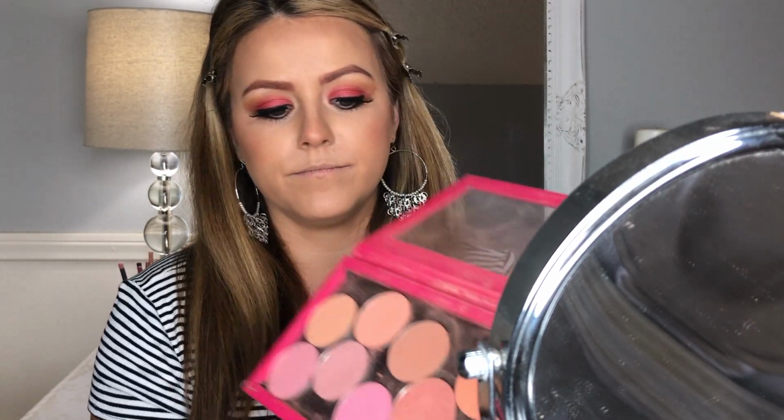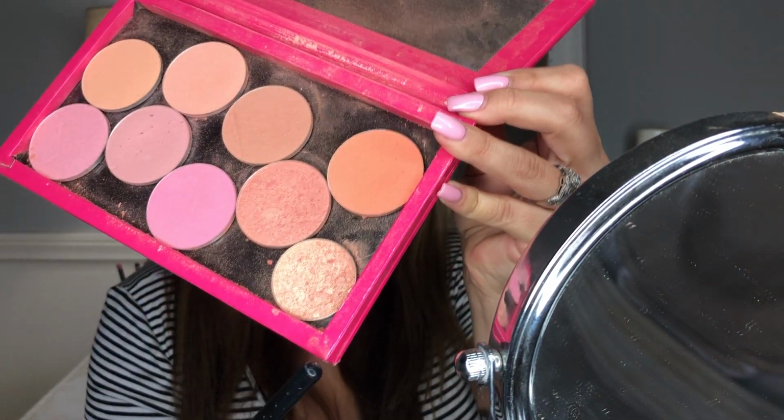And then I'm gonna go in with my highlighter, and you already know I'm using Ofra Cosmetics You Do You. I have it in this Z palette right now, but it's this one right here.